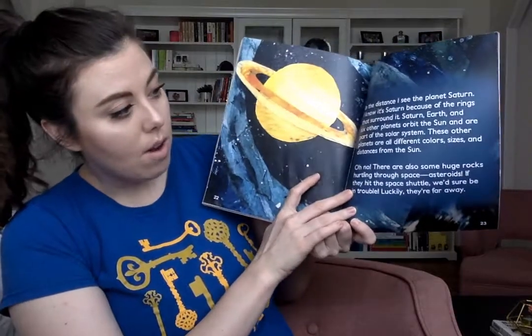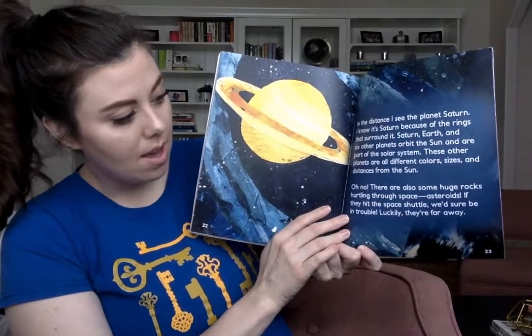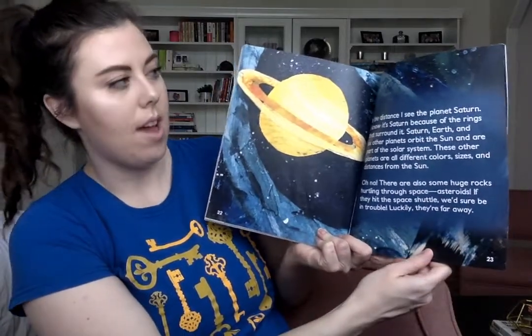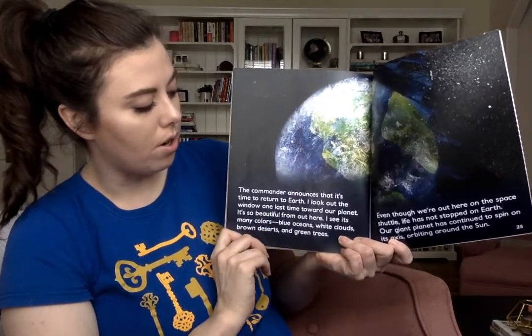Oh no! There are also some huge rocks hurtling through space. Asteroids! If they hit the space shuttle, we'd sure be in trouble. Luckily, they're far away. The commander announces that it's time to return to Earth.